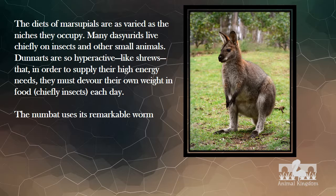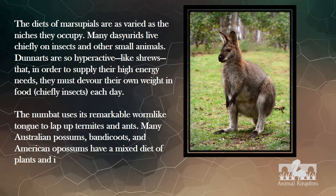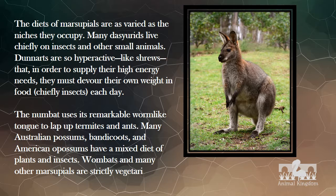The numbat uses its remarkable worm-like tongue to lap up termites and ants. Many Australian possums, bandicoots, and American opossums have a mixed diet of plants and insects. Wombats and many other marsupials are strictly vegetarian.